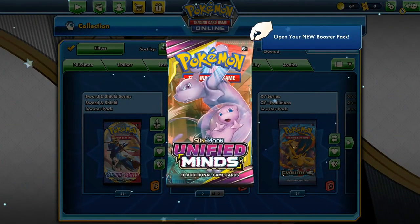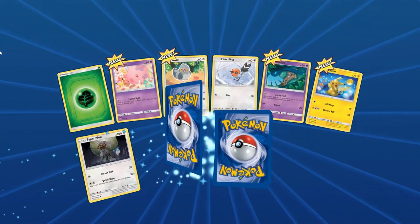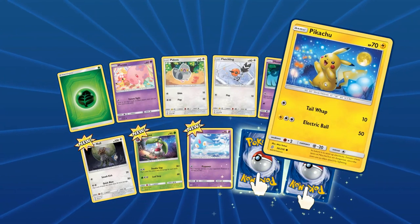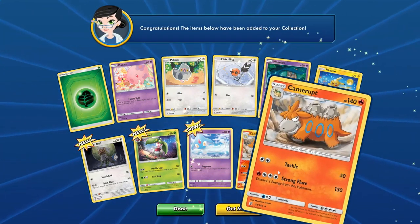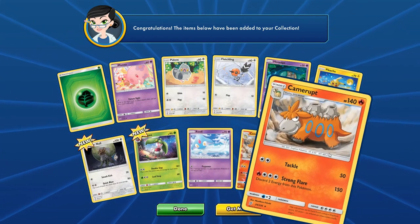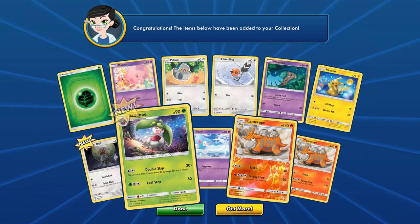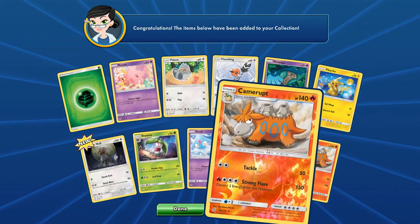Open! Unified Minds. Ooh, look at that Pikachu, though. He looking oh so happy. That drum roll. Okay, I guess I'll open them so I don't have that talking. It's cool whenever you have that out of an actual pack. It's like the reverse holo, did the exact same thing. Not reverse, just normal. It's kind of like a nice little touch.